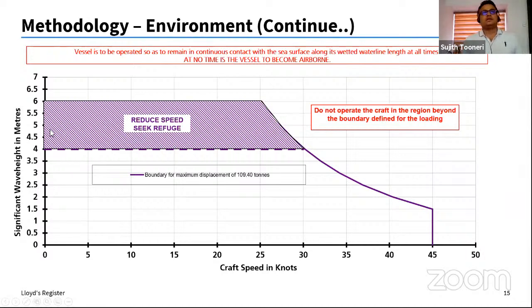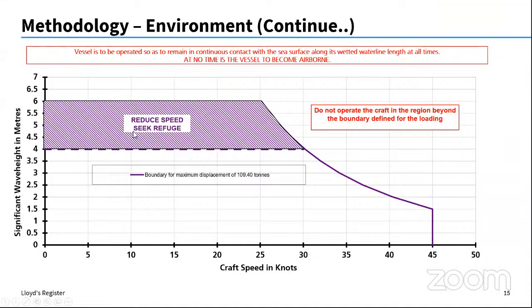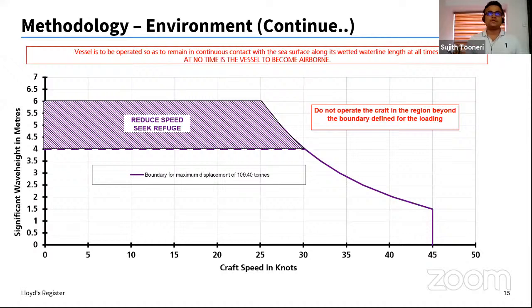But if there is harsh weather where significant wave height is more than 4, the master can choose either to lower down the speed and make the vessel in displacement mode, or seek refuge. So this is to be displayed in the wheelhouse to give the master a clear idea of the limitations of the vessel. All non-displacement craft and light displacement craft, and also multi-hull craft, LR issues an operation envelope.